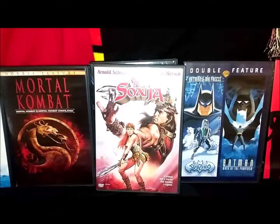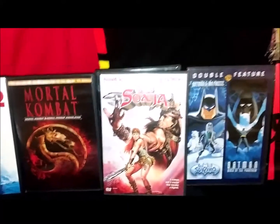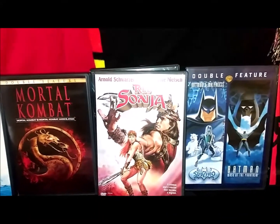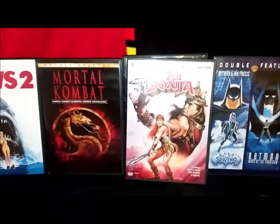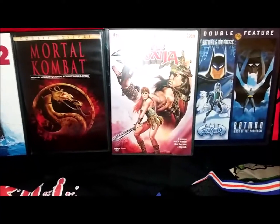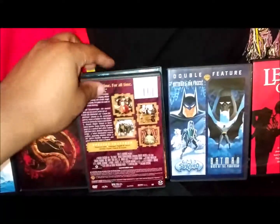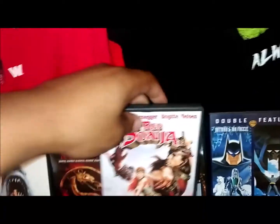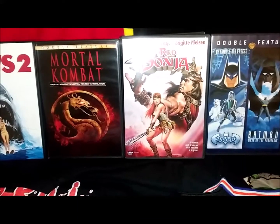So I know my boy Tom Ryan would appreciate this. This is Red Sonja with Arnold Schwarzenegger. He played a good role in it. Bridget Nielsen was in it. It reminded me a lot of Conan, which basically she is a female version of Conan. Definitely loved the movie. Very awesome. Yeah, Arnold Schwarzenegger, Bridget Nielsen, very awesome movie. I really did enjoy this movie, even though it was just about as cheesy as Mortal Kombat, but still very good. You know what I'm saying? Because it reminded me a lot of my Conans, and I love Conan the Barbarian, Conan the Warrior, or whatever. So very awesome. Let's get into the main events.